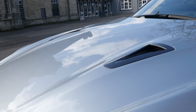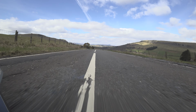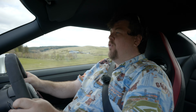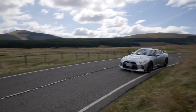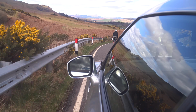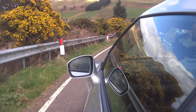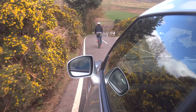Even in the comfort mode though, this is still very typical GT-R. In other words, at no point does it have any interest in cosseting you. Rather, it says, well, you've chosen to drive this bumpy old road, you can suffer for it. The Dunlop tyres, I do believe, are part responsible for this rather harsh ride. A lot of people choose to fit alternatives which are a little bit softer, but at the cost of a little bit of that initial turn-in and bite, of which this car has quite a bit.